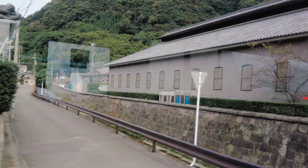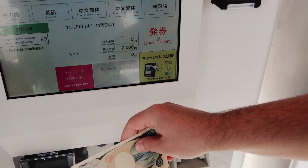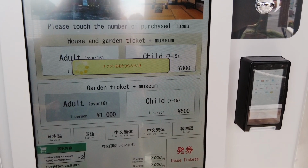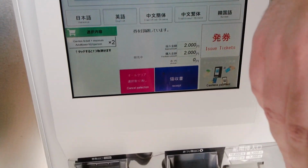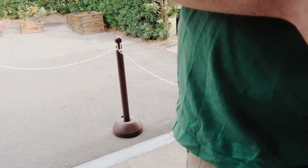After a long bus drive, we arrived at Sengan-En, a beautiful traditional garden. We got our tickets for 1000 yen each, and since we had a very strict schedule again, we only took the ticket for the garden and the museum, so we skipped the traditional houses that you could visit. We even got a postcard when we entered just because we had the bus pass. This was so cute. Everyone was so friendly who worked here.